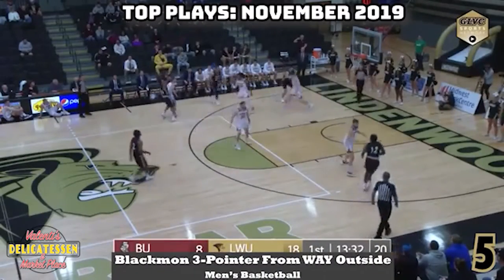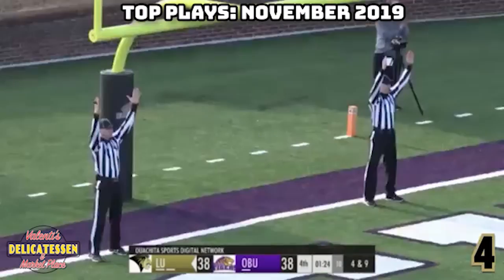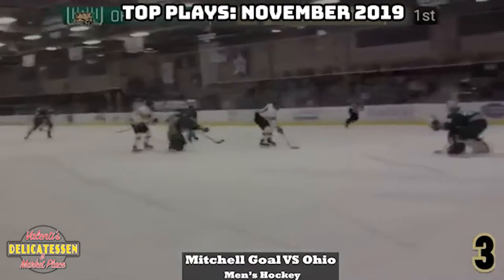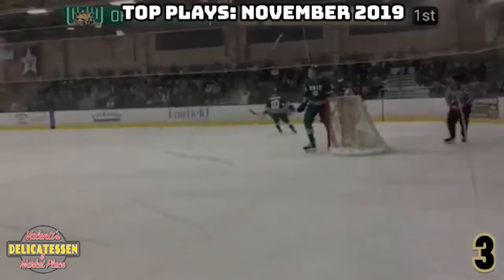Will hand it off. He'll go left wing. Long three-point shot now by Blackman. He buries it. And the kick from Gunner is good. The Lions take a 41-38 lead. But now it's Mitchell in on a breakaway. Mitchell cuts back, makes Thomas look silly. It's a 1-1 hockey game.